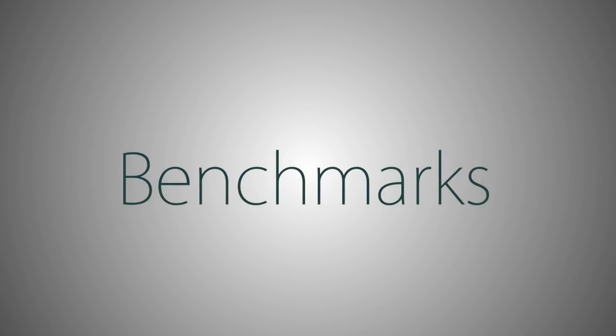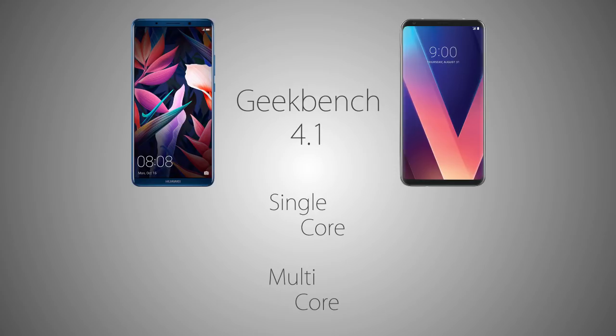As for the benchmarks, the Mate 10 Pro is gonna be ahead of V30, as in Geekbench 4.1, the handset is gonna be scoring about 1900 in single core and 6792, about 6800 in multi-core benchmarks, versus the V30 is gonna be scoring 1899 in single core, which is the same, but 6350 in multi-core benchmark, and this is where we are gonna have some difference.